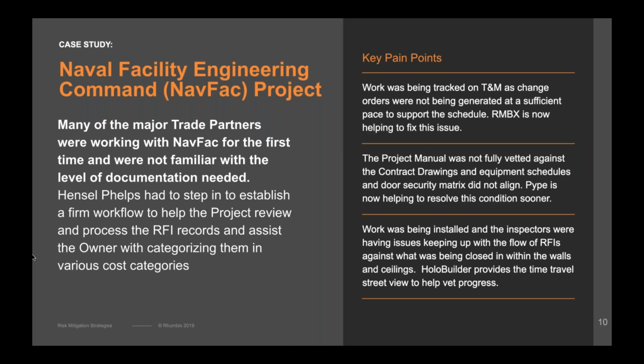When we first got started, it was in a different location than we normally operate in, and a lot of the subcontractors that submitted proposals for us were working on a government or NAVFAC type project for the first time. So it was very clear that a lot of staff effort and liaison was needed to ensure that they had the right information.